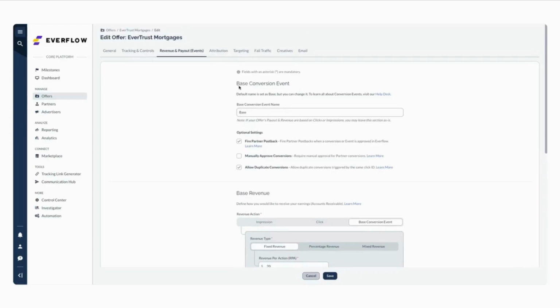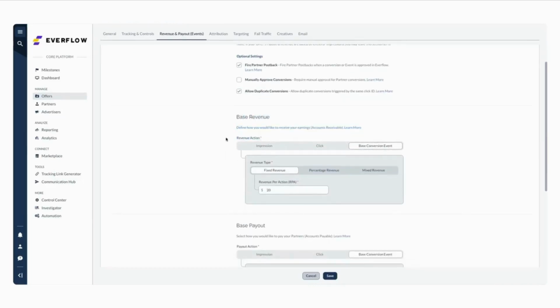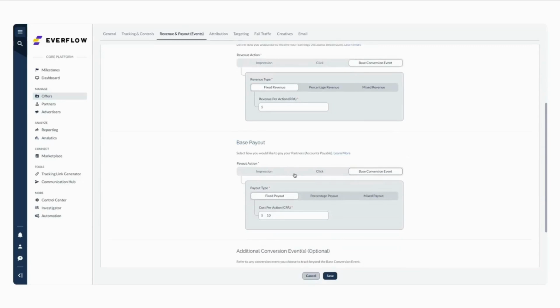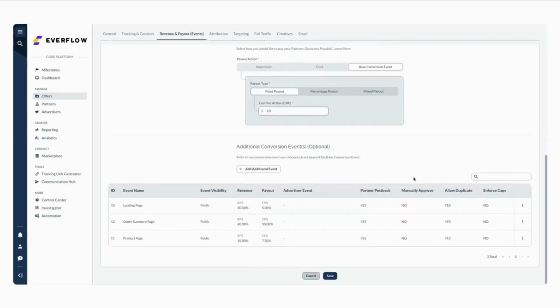Moving to the revenue and payout and events, you can see now it's called a base conversion event, and same as before, you can change it to something like install or lead submission if that's what you are trying to track as the base. Same options are available. For the revenue and payout, you can now see that it's divided into the action, whether it's impression that you want to pay the revenue for, or send the revenue to, click, or the event of the conversion. Same goes with the base payout, impression, click, or the conversion, so you know what you are trying to pay your affiliate for and how much, of course.